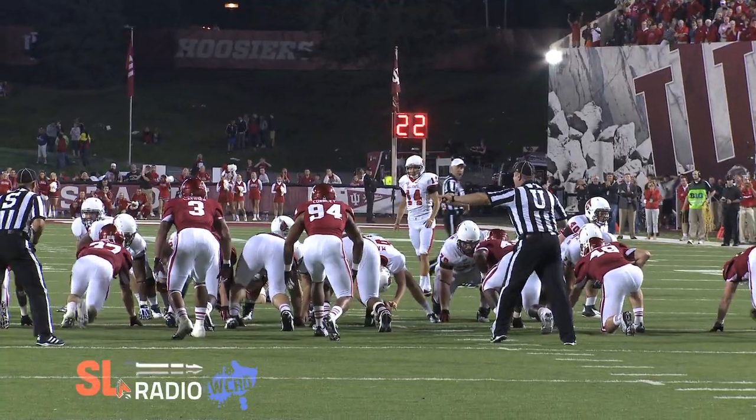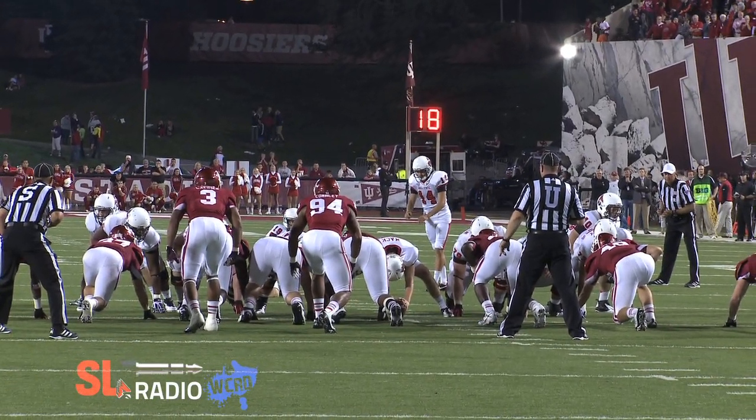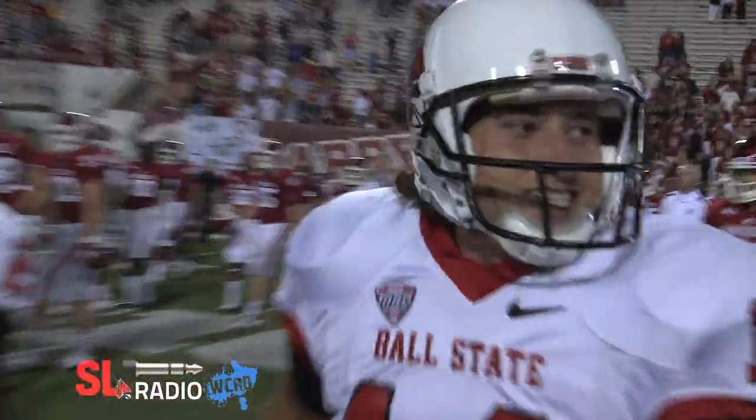State has a chance. Here comes Steven Schott. Onto the hole. The snap is there. It's down. The kick is up. It's on the way. It's got the leg. And it is good! It's good! Steven Schott puts it through, and he beats Indiana on the last second.